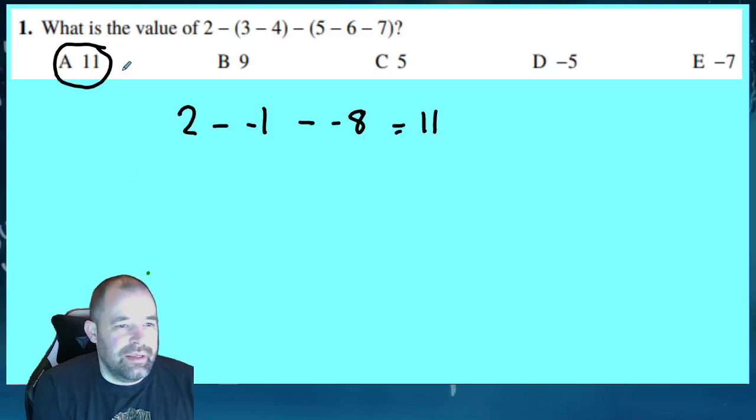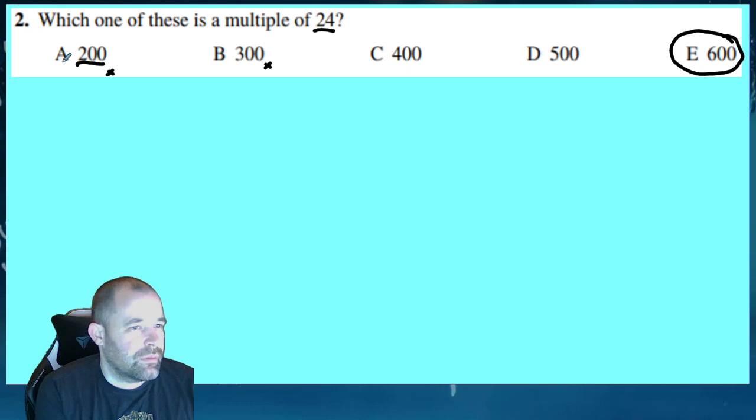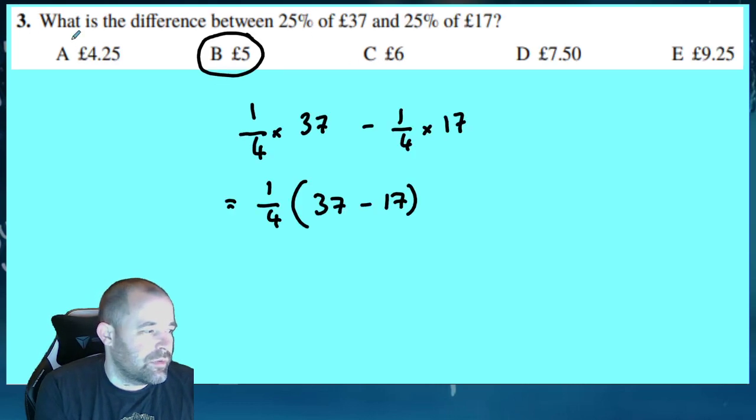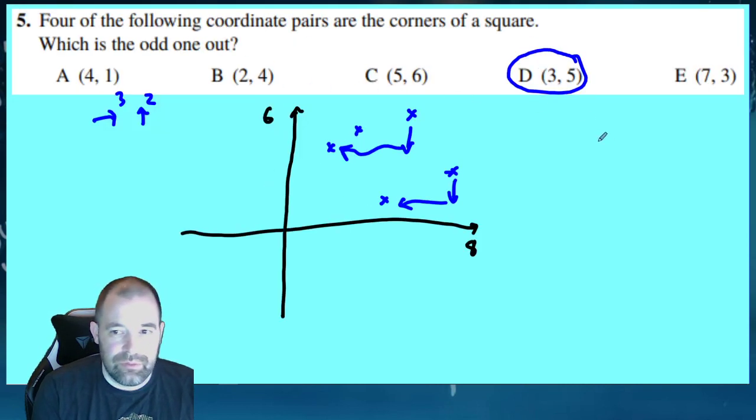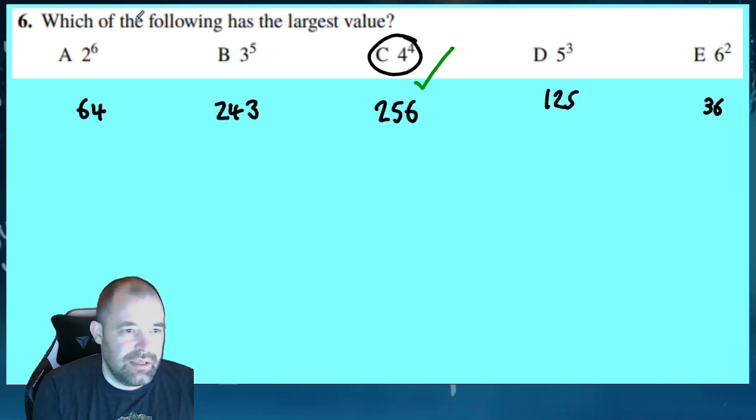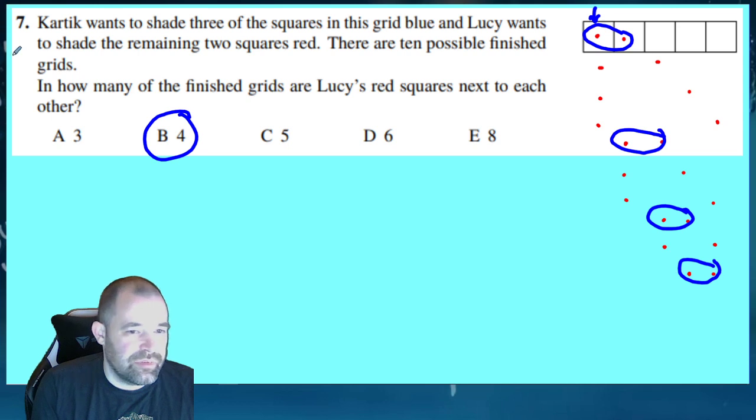Okay, so question 1 is A. Question number 2 is E. Question number 3 is B. Question number 4 is D. Question number 5 is also D. Question number 6 is C. Question number 7 is B.